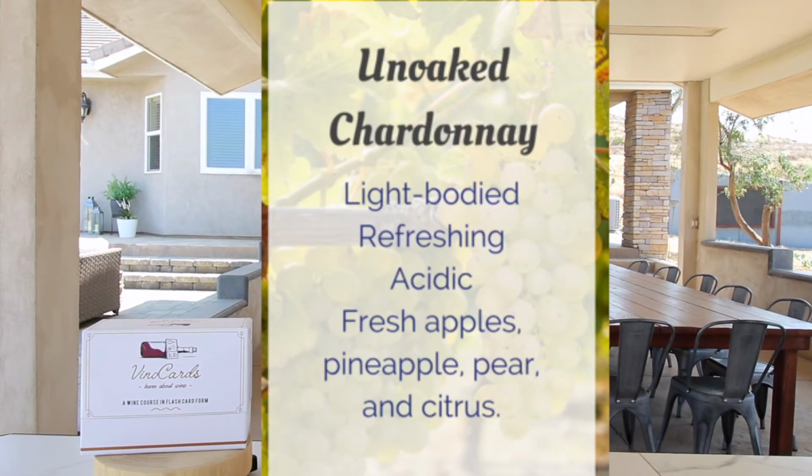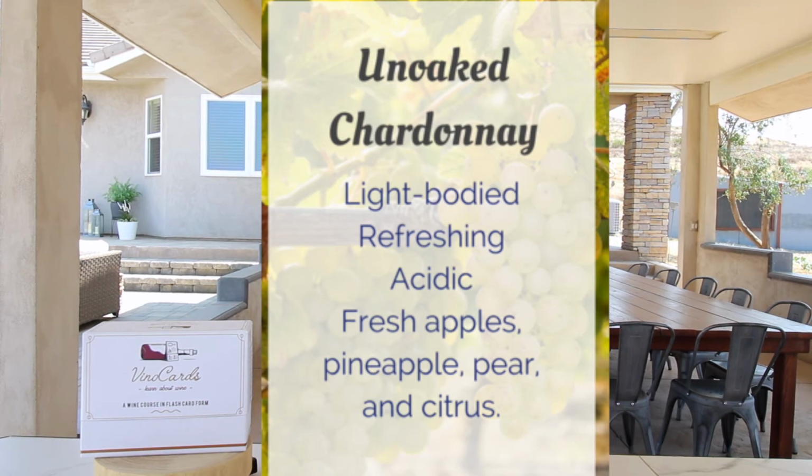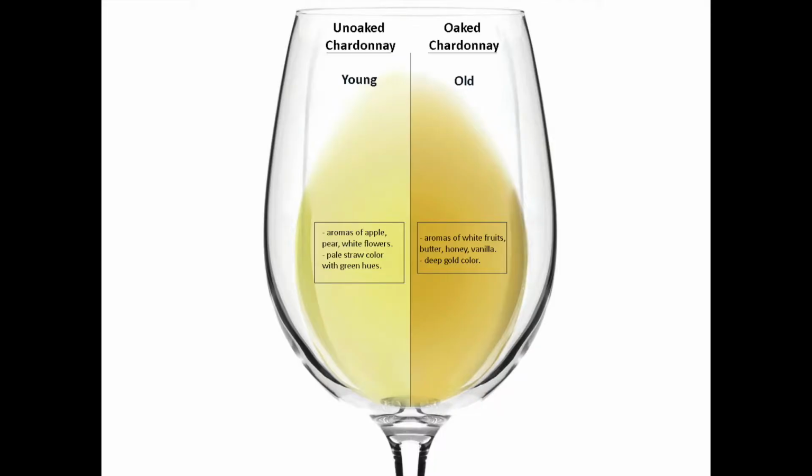Unoaked Chardonnays, or Old World Chardonnays, typically are matured in steel barrels, which will give the wine an earthy, mineral taste instead. Unoaked barrels, so steel barrels typically used, will have that more fresh fruit flavor. It's very food friendly and typically more affordable than oaked wine.